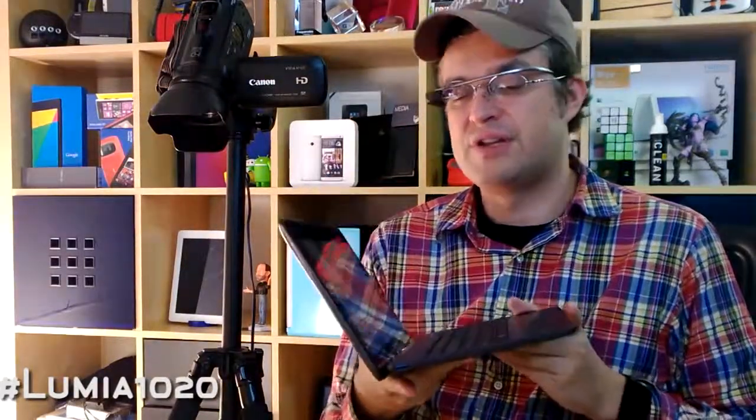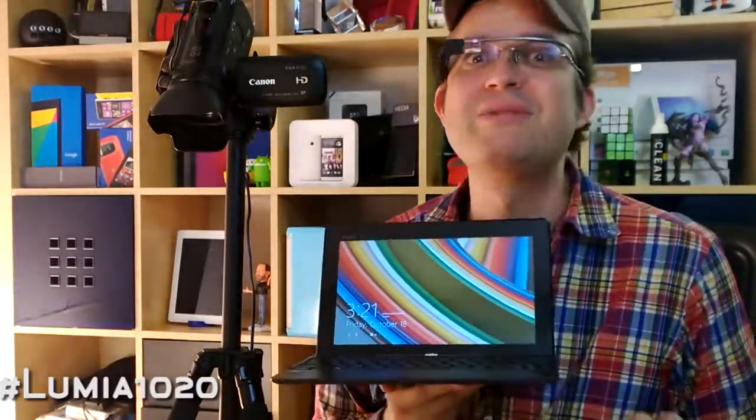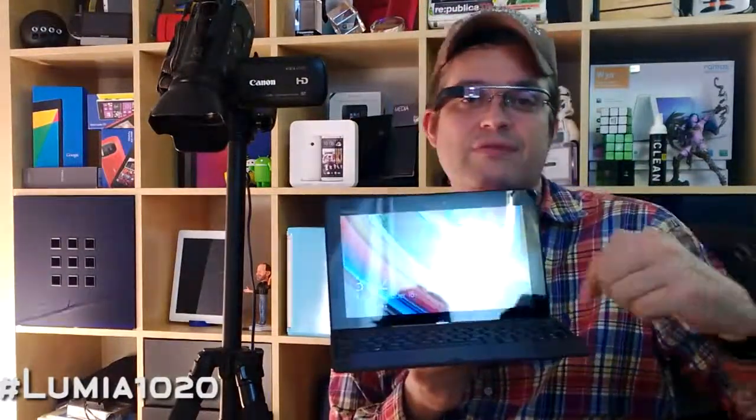So this is the very first look and the first unboxing of the new, gosh, I'm so into this EPC thing right now, the ASUS Transformer Book T100T. If you have any questions, just leave them in the comments, because I'm going to use them for my video review, which should be up in roughly 2 weeks.